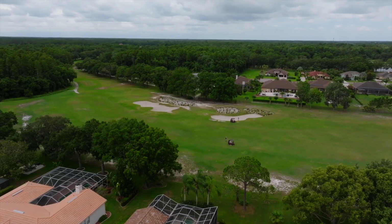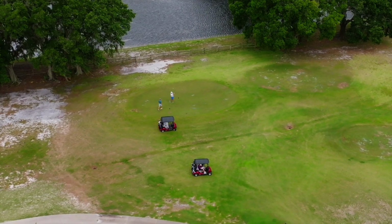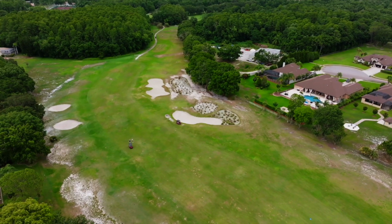Selected as the best golf course in Tampa Bay Times reader polls, Crescent Oaks Golf Club is a championship course with 18 unique and inspired holes, an amazing clubhouse, and a restaurant with bar for hosting large gatherings. This home is the epitome of living the Florida lifestyle.